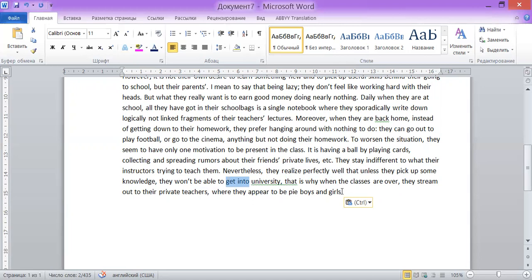So, as a verb, they stream out to their private teachers where, and this is the extension, where they appear to be pie boys and girls. Pie means very good, the best. Appear is the complex subject construction, just the same as seem to, they're identical. Appear to means actually they are not like this. It only seems to be like this, but in reality, they aren't. Pie boys and girls means that their behavior is very nice. They look very nice. They behave nicely. They speak using no bad words, etc.